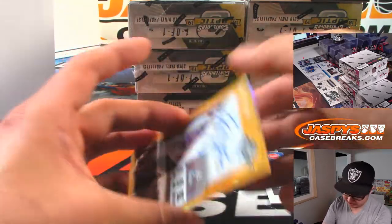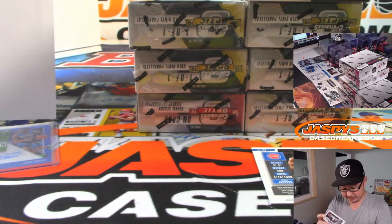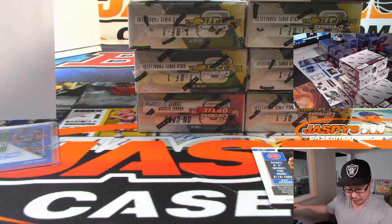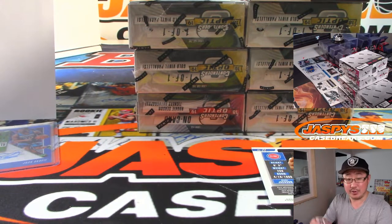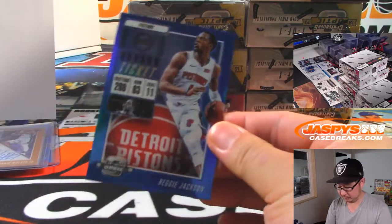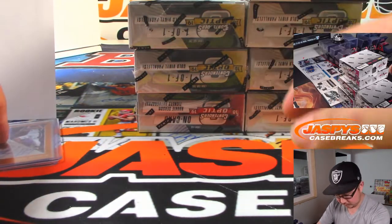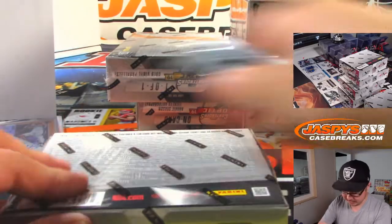99. The second auto of the break is Lonnie Walker the fourth, and that will go to the Spurs. Larry with the Spurs. All right, next box. Good luck.